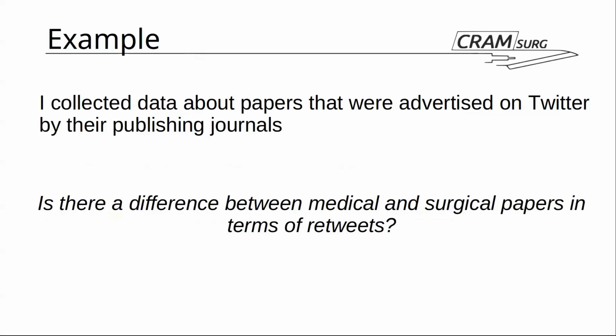So let's go back to my dissertation data set as we discussed last time. As part of my dissertation, I collected some data about papers that were advertised on Twitter by the publishing journals. So the question I'm asking today, and I'm trying to answer, is there a difference between medical and surgical papers in terms of retweets? So I've got a continuous variable, the number of retweets, that I have collected for medical papers and surgical papers. And these two groups are different from each other. So it's a non-paired test.